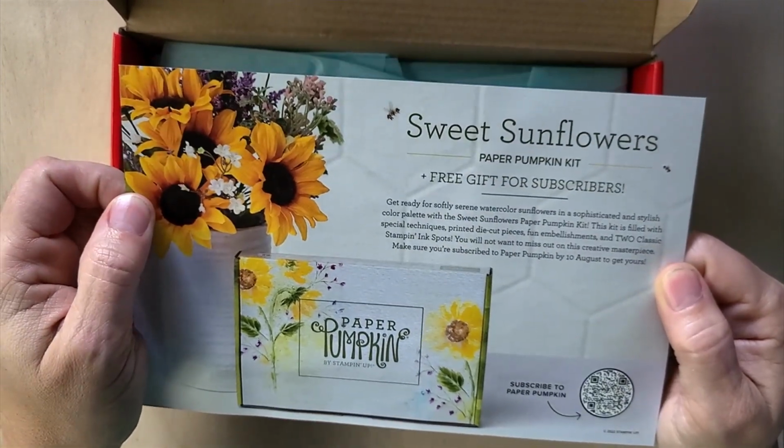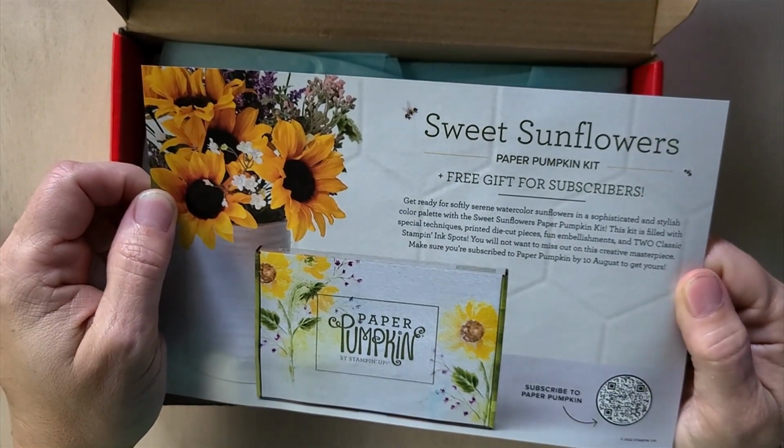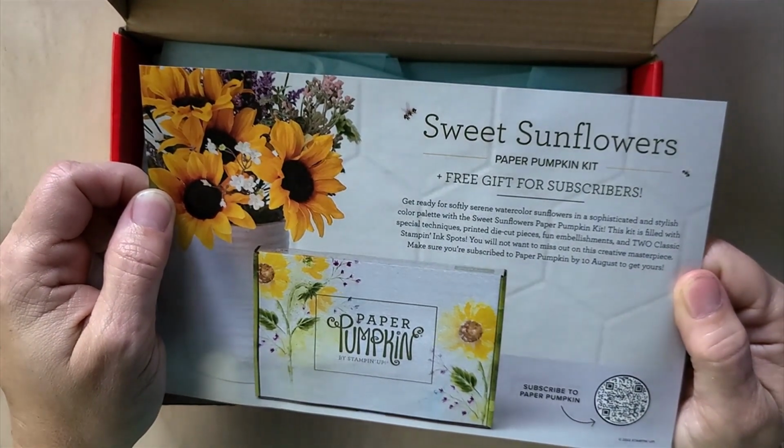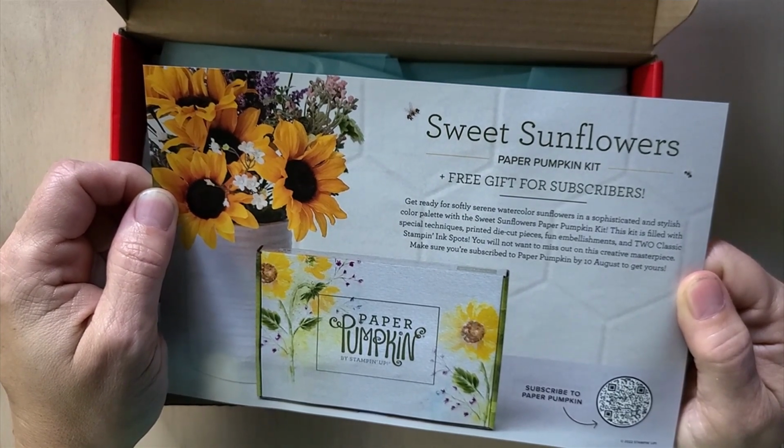Then we have for next month's kit that we get a free gift, and it will be 2 instead of 1 ink spot, and it'll be sunflower themed.